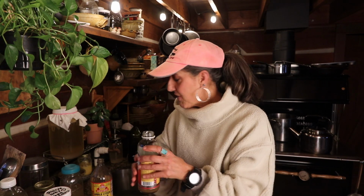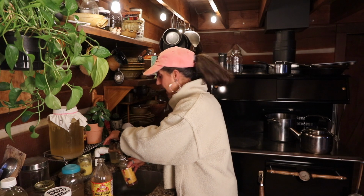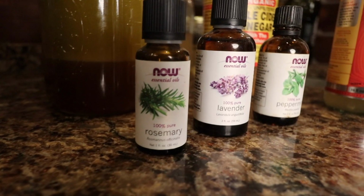Some people might need less, some people might want a little bit more. You're gonna have to try and see how it works on your hair. But you don't wanna do pure vinegar because it will make your hair feel weird. And then I'm gonna put some water in there, and I fill it to the top. And then I'm gonna put some essential oils because that'll help it smell good.